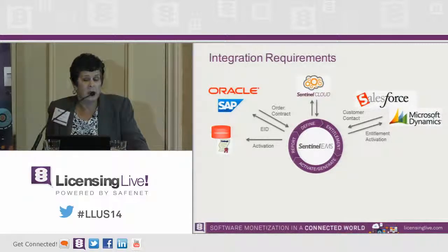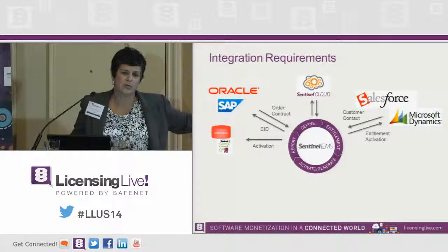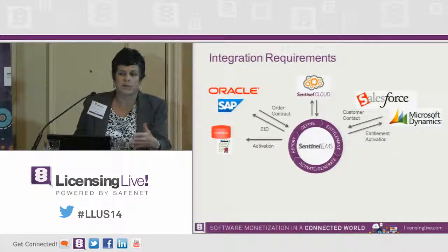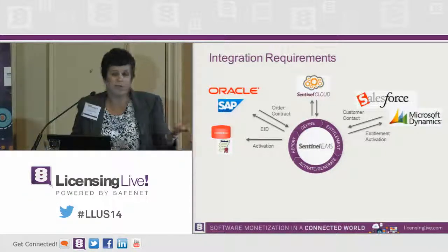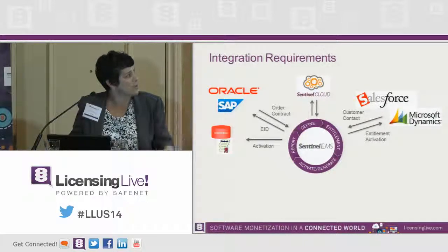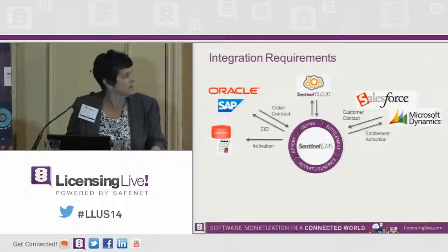But also, you might want to push the information from EMS on the activations that have taken place to your CRM system. Why do you want to do that? You want to do that because you don't want your sales force to necessarily have to use a new tool to have the visibility that we were talking about. You want them to use the tools that they have already. And so you want to push that information to Salesforce.com or to Microsoft Dynamics so that they have visibility into it from the tools that they use.